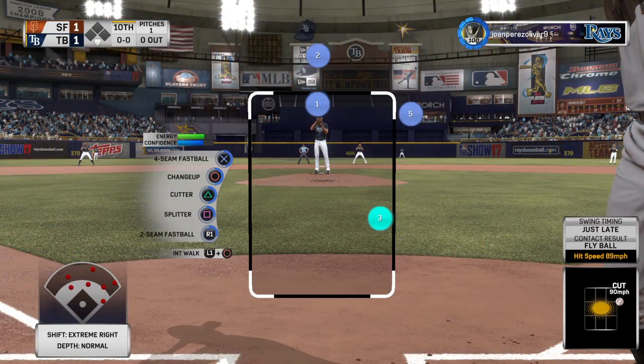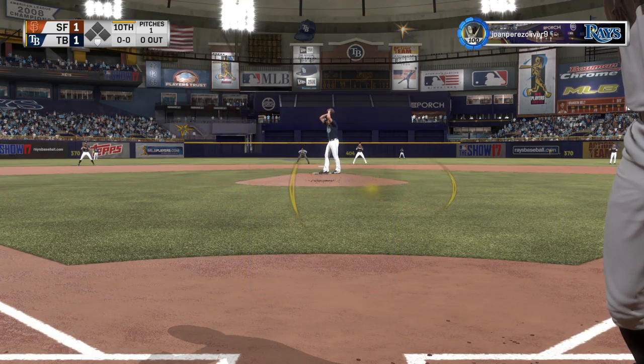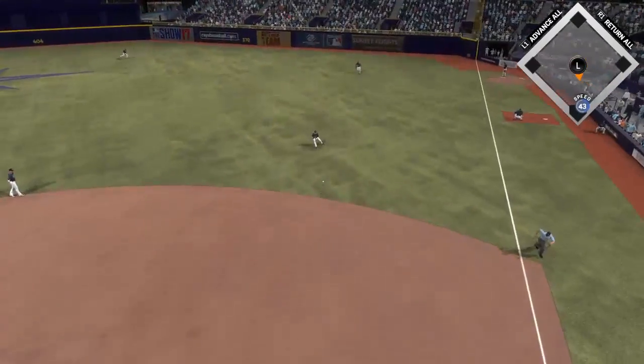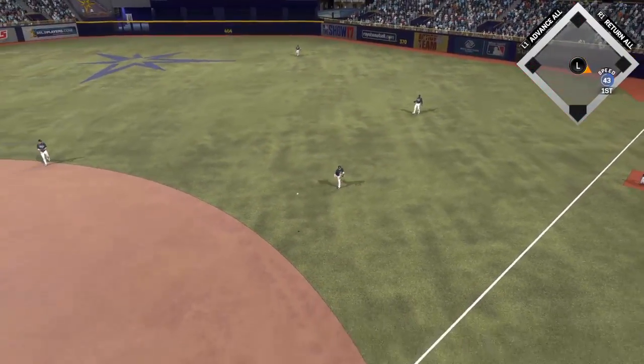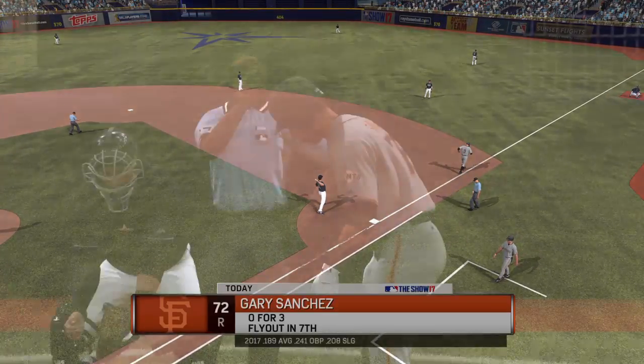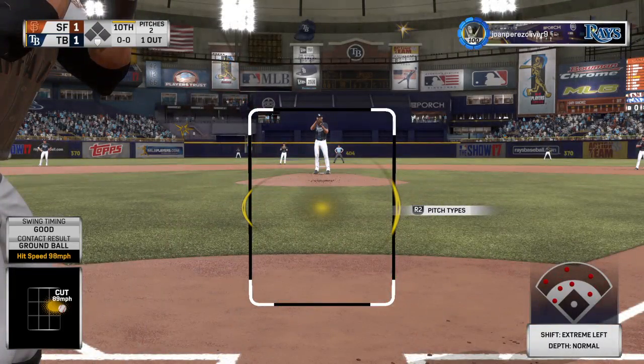Here's the first baseman, Brandon Belt. He'll be the one to start things out as we begin the 10th. Number 9. Not surprisingly here, this is on the ground to the right side. Oh, and he can't come up with it. And a good effort as he's able to gather it in and make the play for the first out.